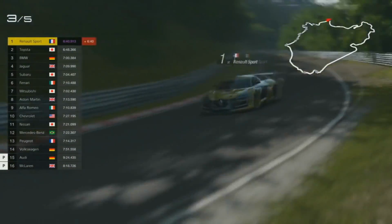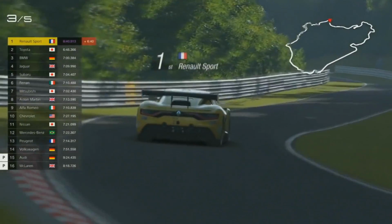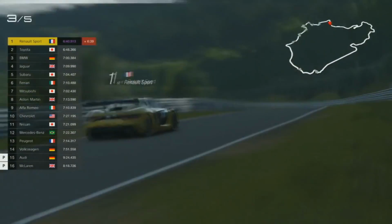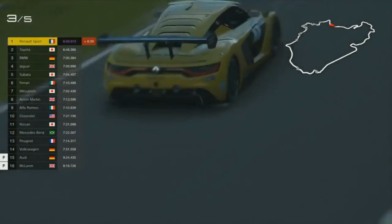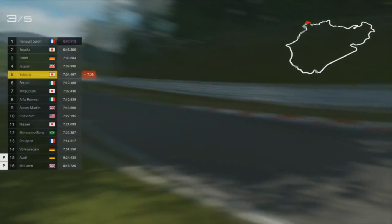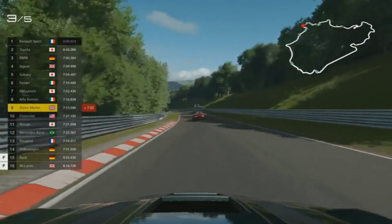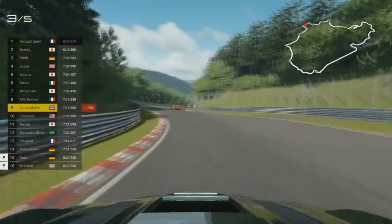One place where that is an advantage. Well, you can see the Renault driving to the limits. Doing a mega job. Big gap to the Toyota in second place. So let's see if he stops in the next lap and they do a clean pit stop. And let's see the performance of the Renault driver in the second stint. That's going to be very interesting to see.